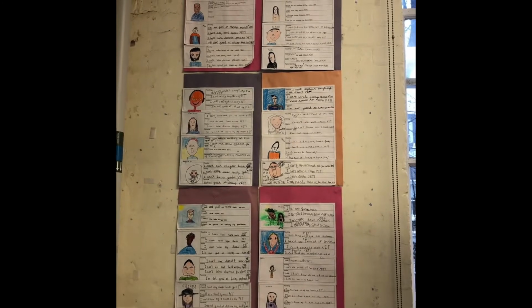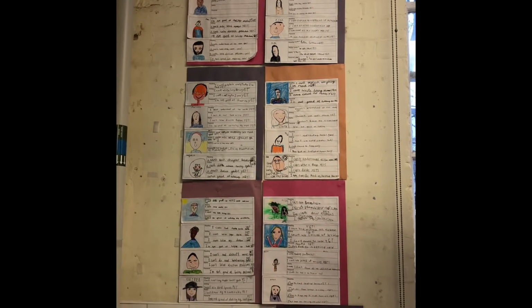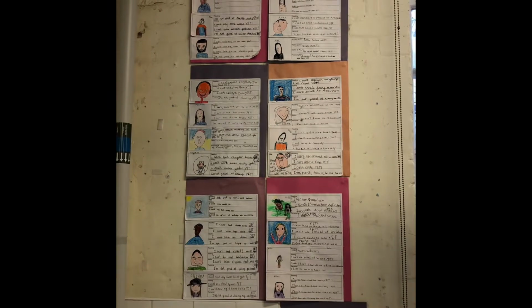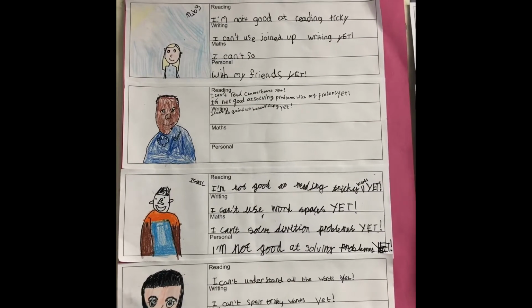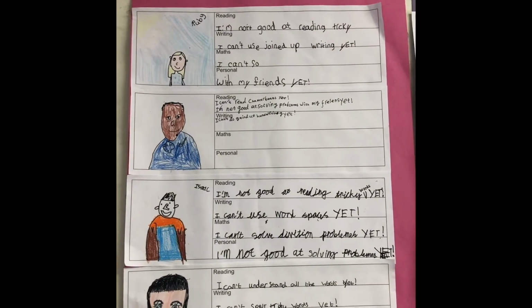Another thing the children had to make is a growth mindset display. It lists the goals the children want to achieve. Here are your children's goals.